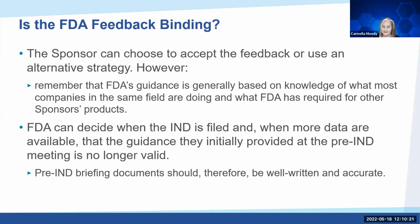The FDA can decide when you submit the IND that, based on the additional data that's been provided, the information they provided wasn't really relevant. And so they can specifically tell you that a response to a meeting comment is no longer valid. They try very hard not to do that, but that's another reason why, when you're developing your briefing document, you really need to be very clear about the questions that you want to ask. Next slide.